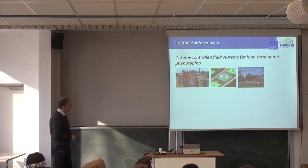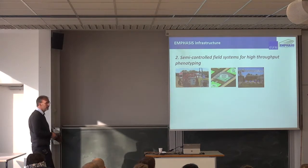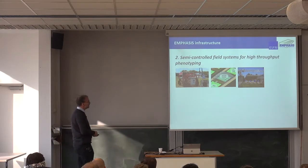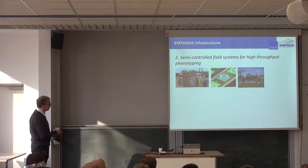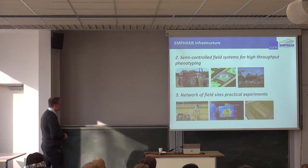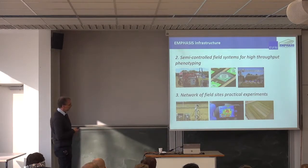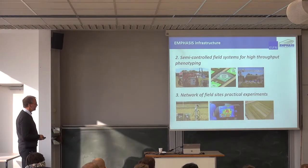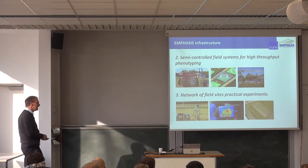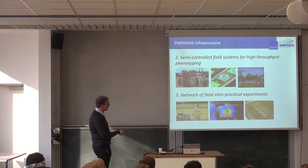Then we have the semi-controlled systems. I have to kick out that one because this is a real old one. So this would, for example, include Klein-Altendorf activities. This is the kind of automated phenotyping robots. There's a lot of experimental systems out there. Networks for field sites for practical experiments, where we could also think about mobile systems. And again, here PhenoRob might be an important thing where we can also hand out at some stage machines and sensors to breeders and farmers.